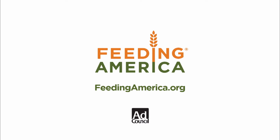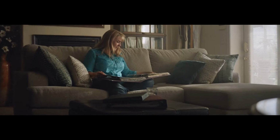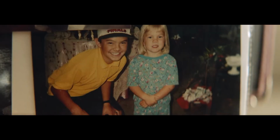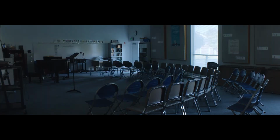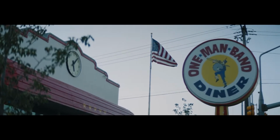Together we're feeding America. My son Andrew was always a joy to be around. I always taught him to be accepting of other people. That's why when Andrew was suddenly fired from his teaching job for being gay, my heart just broke. As a parent, how do you prepare your child for something like that? I hope we get to a place where people will be treated with respect, equality, and love.